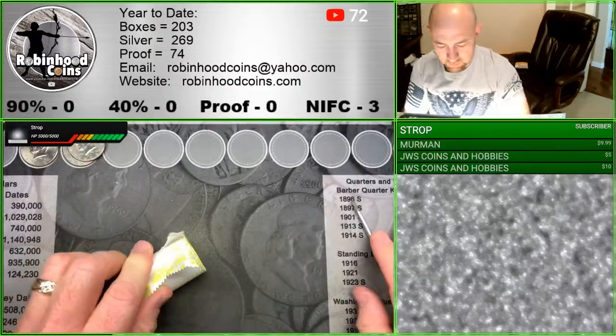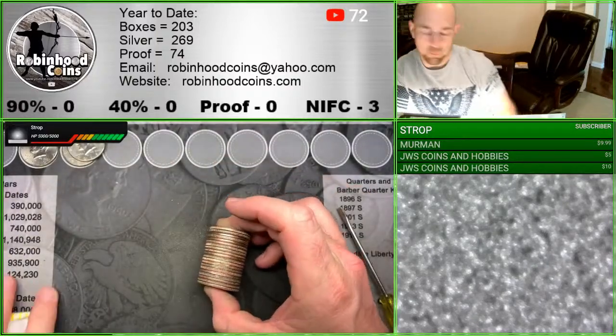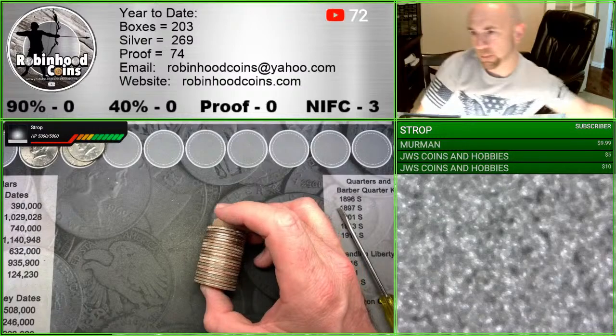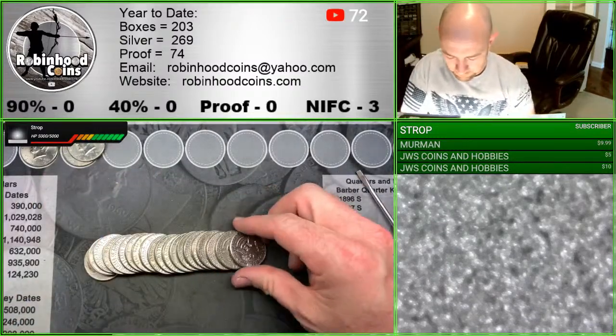I don't know what you mean by making the chat bigger. There's three little dots at the top of the chat, and you can say pop out chat. Oh, okay. And then you can just stretch it to be bigger.